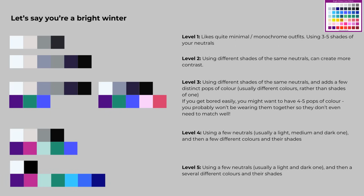And here is the same sort of principle, but for bright winter, you can see how the color palette can vary a lot based on your saturation preferences. So let me give you some examples.